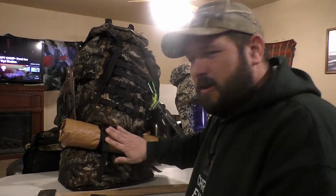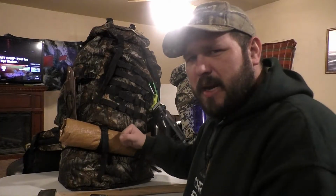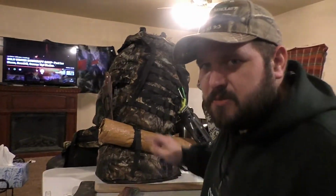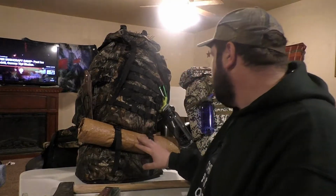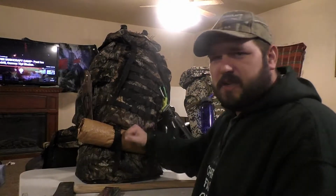Then I always have a tarp on the outside. I can't remember what this is. I think it's like a 7x9 or something like that. Usually this tarp gets used as the ground sheet or something like that. That's what it usually gets used for, because this is kind of just a cheap tarp. Nothing special.